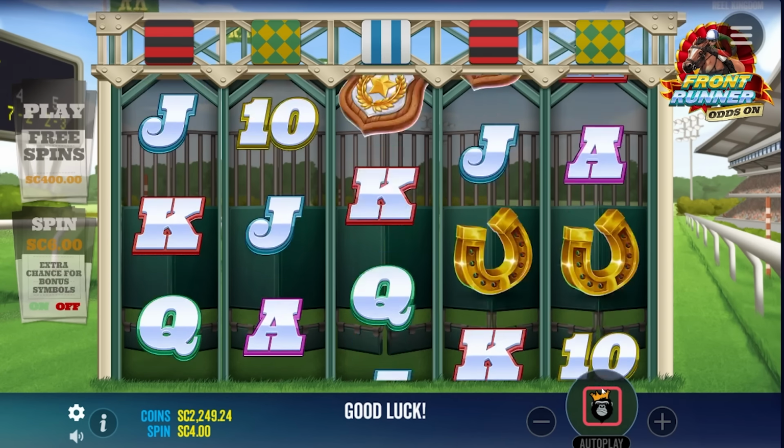We had no horses cross the line, and we literally won just what we seen on the bottom. 18.50 sweeps coins, and 21 spins. So, bought in for 100, won back 18.50. I don't know about Front Runner. I don't know. I'm gonna keep listening to the chat and see what they tell me.